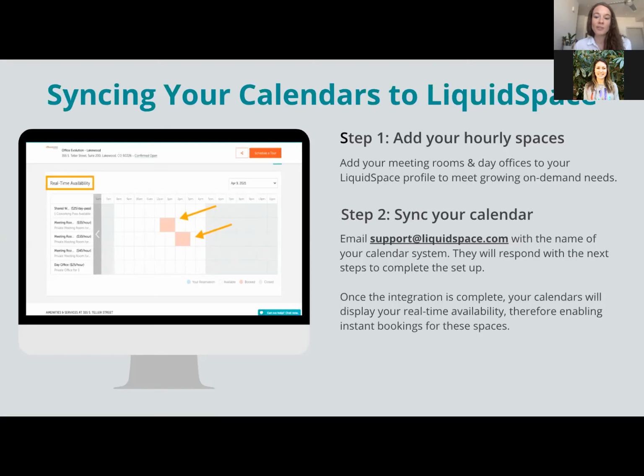Once you do complete a calendar integration, your real-time availability will be reflected within your profile, as shown here in this picture. And as a result, users aren't able to book an hourly space if it is already reserved by one of your members. And vice versa, when someone does book your space via LiquidSpace, that reservation will populate on your employees' and members' calendars. And this simply ensures that there's no double booking situations and makes it really easy for our venue partners to manage any bookings that are coming in through LiquidSpace as it automatically syncs.